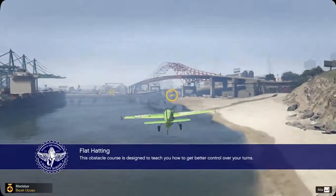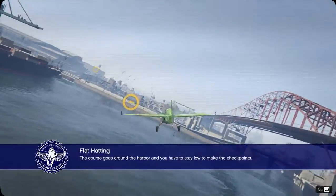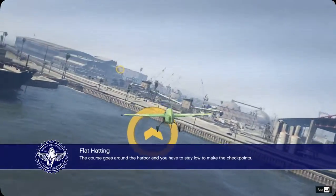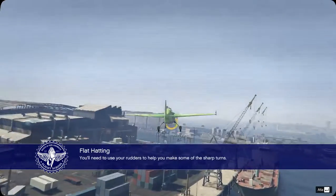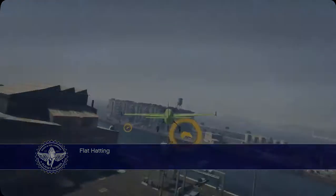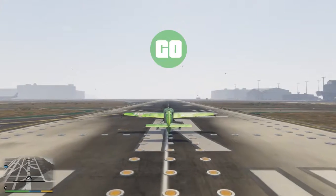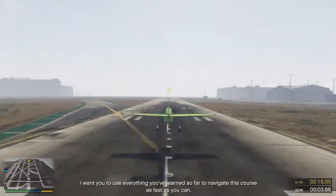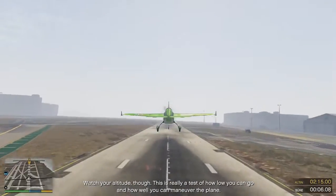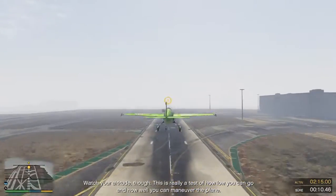This obstacle course is designed to teach you how to get better control over your turns. The course goes around the harbor, and you have to stay low to make the checkpoints. You'll need to use your rudders to help you make some of the sharp turns. I want you to use everything you've learned so far to navigate this course as fast as you can. Watch your altitude, though. This is really a test of how low you can go and how well you can maneuver the plane.